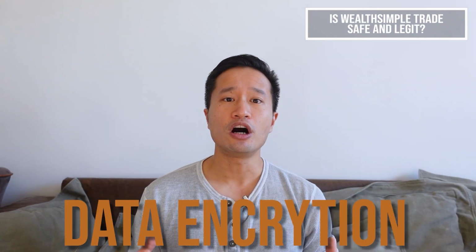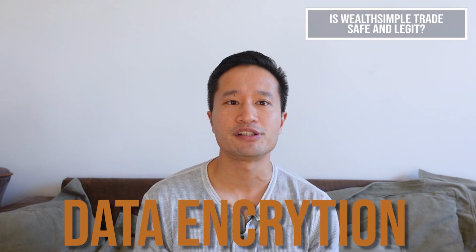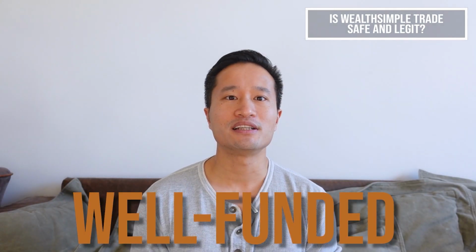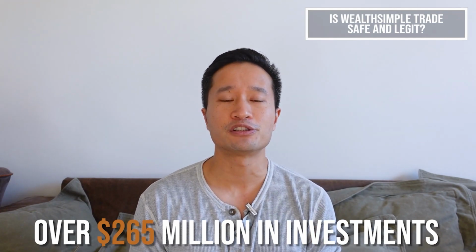Data encryption. It offers encryption of all your data and a two-factor authentication protection option, which surprisingly a lot of big banks in Canada still don't offer, which is crazy, I think. It's well-funded. Wealthsimple has over $265 million in investments from large institutional investors, and all that added up gives me a lot of confidence that I can trust Wealthsimple with my money.